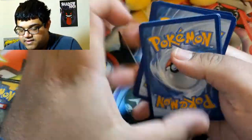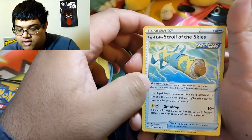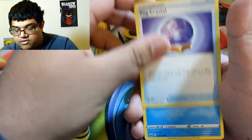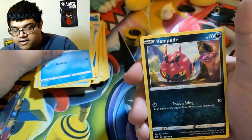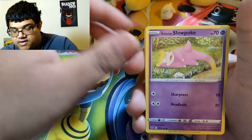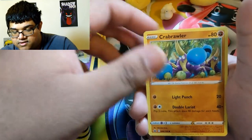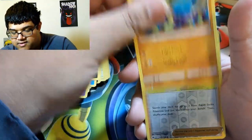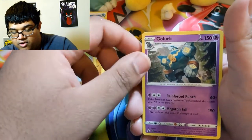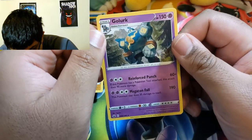Okay. Water Energy, Rapid Strike Scroll of the Skies, Curlia, Fog Crystal, Snow Run, Venipede, Snover, Galarian Slowpoke, just like all the other Slowpokes, Crabrawler, Reverse Holo Brawly, and a Golurk. So imposing.